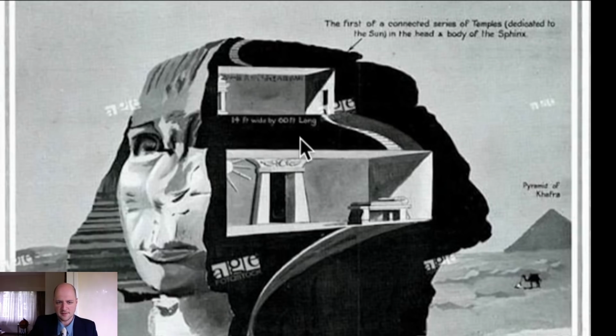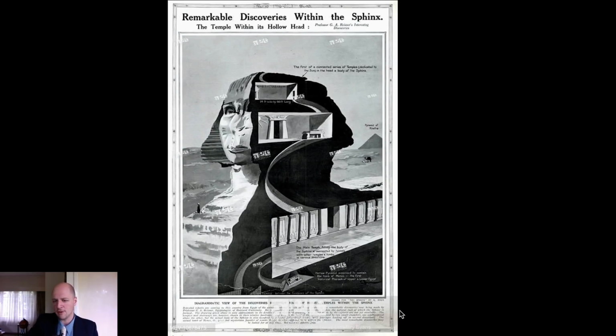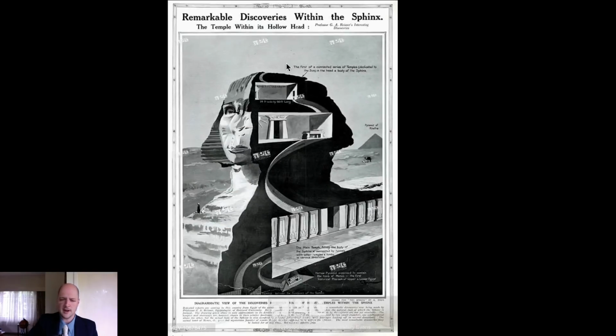And the chamber in the Sphinx is 14 feet wide by 60 feet long, with an additional chamber and sarcophagus here. We're going to really investigate this picture and the writing below. It is purportedly a discovery of Professor Reisner, and this really piqued my interest because Reisner was a top archaeologist. What's going on? This is crazy. We are going to investigate this.